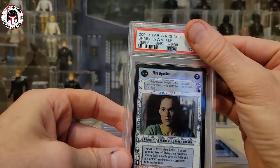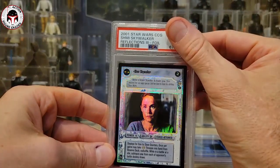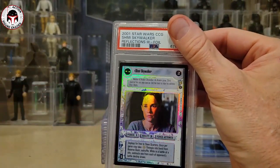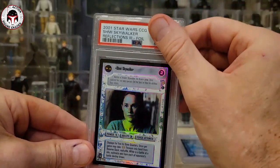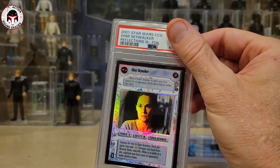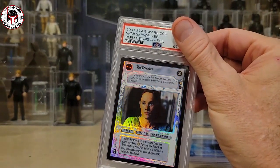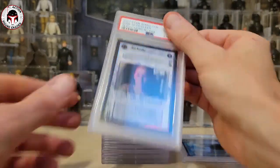Next up, we've got Shmi Skywalker, obviously Anakin's mother from the prequel trilogy, and a lot of the prequel cards are actually more rare than the original trilogy cards. But this is a Reflections 3 foil of Shmi Skywalker. Pretty cool. It's a little bit plain.